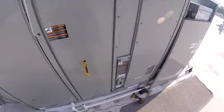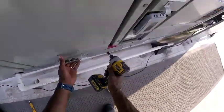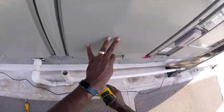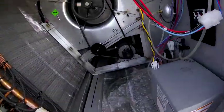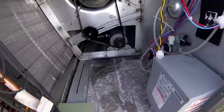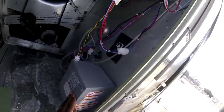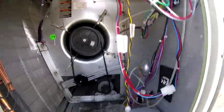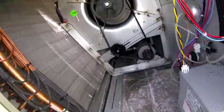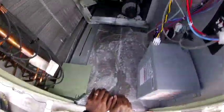We'll take a peek inside this blower house. A lot of condensation on this thing. Try to see if I can see the rotation here. It's rotating, right? It don't seem very cold.